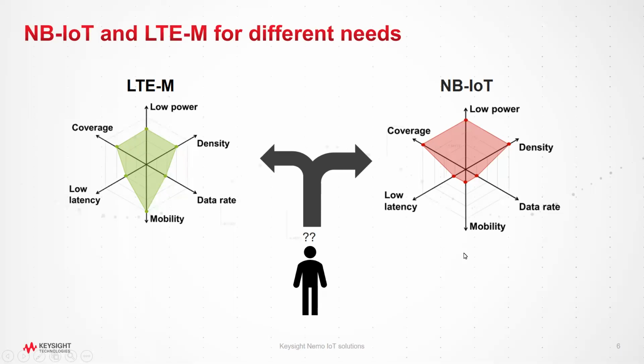NB-IoT can be deployed in the guard band, or non-traditional operators come by and deploy it as a standalone NB-IoT system. There are also intra-band LTE deployments as well. With LTE-M, it is mainly in-band deployment, whereas with NB-IoT, it can be in-band or guard band, or it can be a standalone deployment as well.